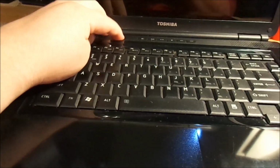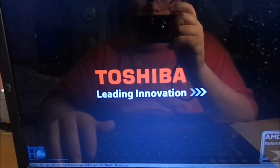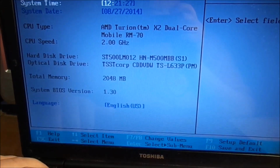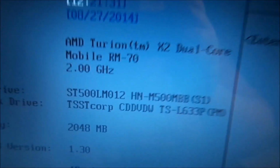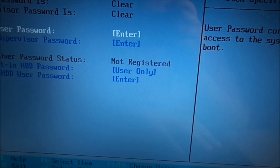Alright, we got the new hard drive installed. Go ahead and plug the power back in. And let's go ahead and boot it up. I'm going to try to go right into the BIOS and see if the hard drive shows up. Okay, and there we go. You see the hard drive right there. So that's definitely a good sign.